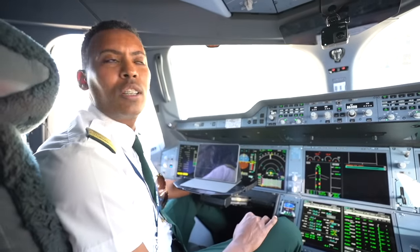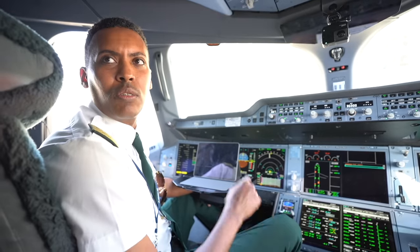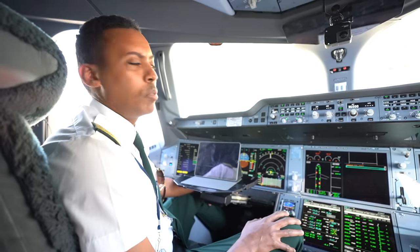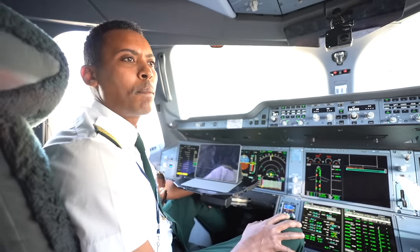I'm the captain of the A350. Today we'll be flying from Addis to Cape Town. It will take us 6 hours and 5 minutes today. We'll be cruising at 36,000 feet above sea level.